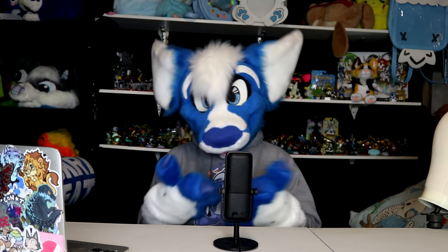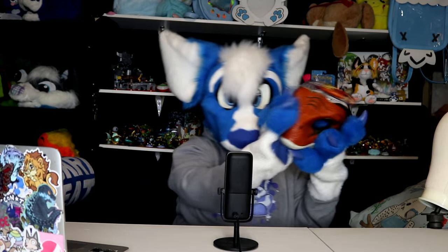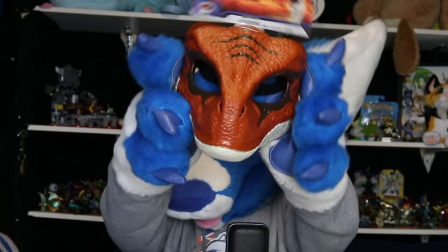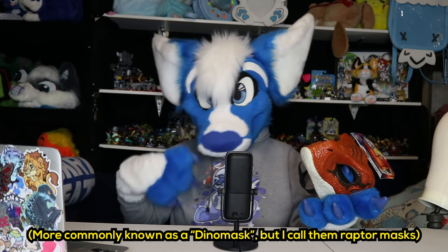So I thought for the 100th episode, I would do something that kind of represents all that. I have got one of these guys. If you're not familiar, this is an official Jurassic World raptor mask. They came out in about mid-2018, I think it was. It was to tie in with the Jurassic Park Fallen Kingdom movie.